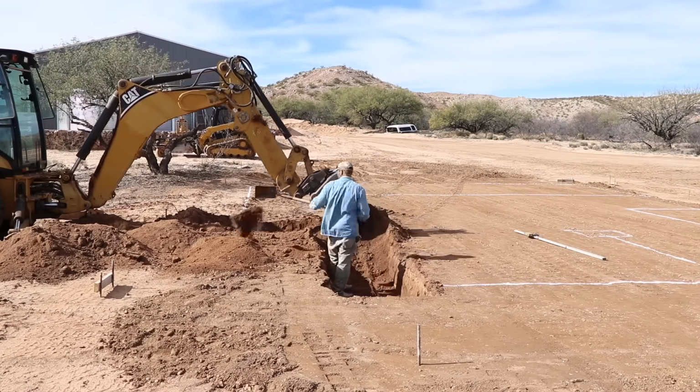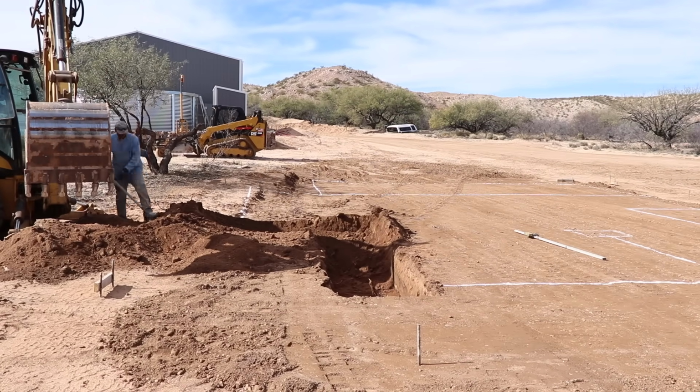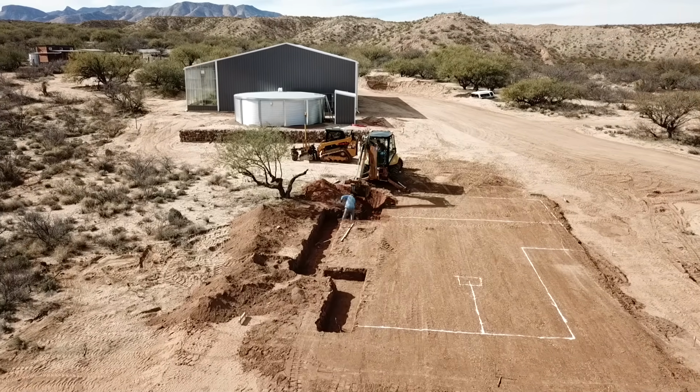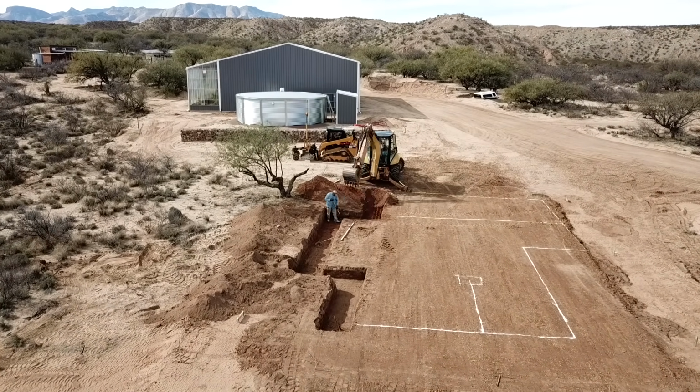One thing that I was definitely curious about with the size of the pad is how Brad was going to be able to maneuver the backhoe all the way around and be able to dig things properly. But by the end of it, I was like, so that's how you do it. And having a big backhoe like that with a big arm certainly makes it a lot easier.